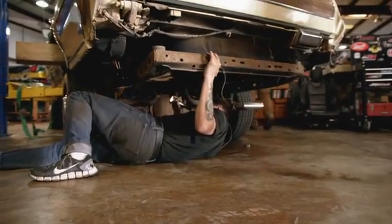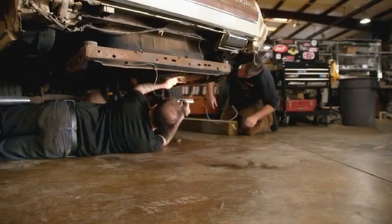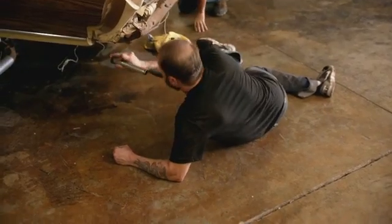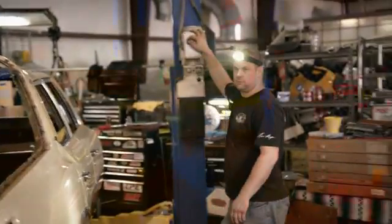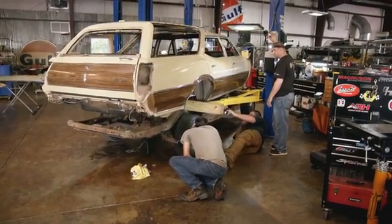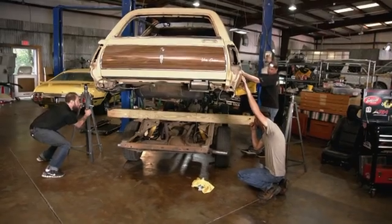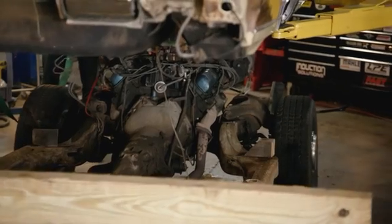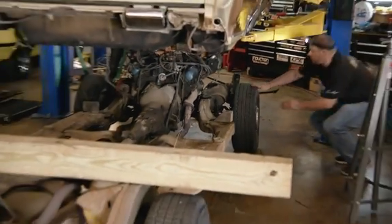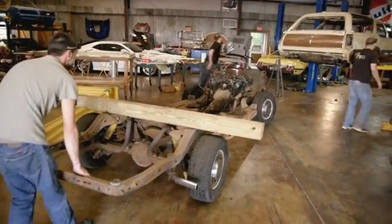Cool. While the guys crawl under and detach the wires, brake, and fuel lines. You got the brake lines loose already? We're clear of that obstacle. I think we're good now. Step back. Here it goes. Clear. Let me know when I'm clear of the motor. I hear the lift creaking. And we are high enough for that. All right, so what are we doing with this now? Roll the frame right out. Let's support the body.